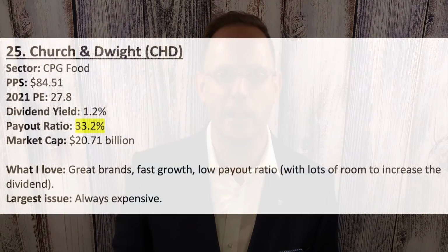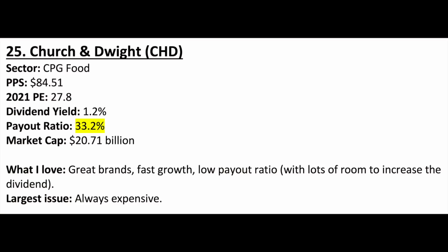Church & Dwight owns a lot of different brands. It's kind of like Clorox companies in many ways, but it's growing a little quicker than Clorox, and it's priced a little higher than Clorox. So check it out on the screen right now. With Church & Dwight, it's trading at $84. PE is 27. Starting yield is really low, but that payout ratio is low as well. And so there's a lot of room to grow Church & Dwight. And market cap is only 20 billion, so there's a lot of room over time for this company to grow.